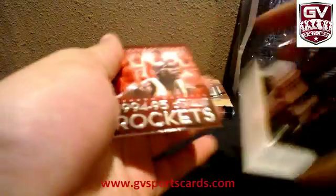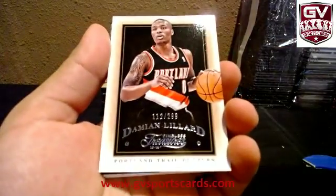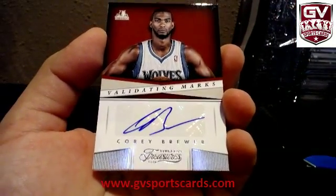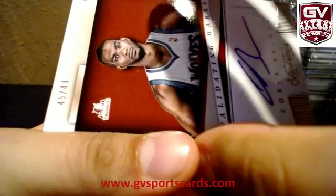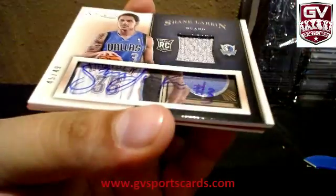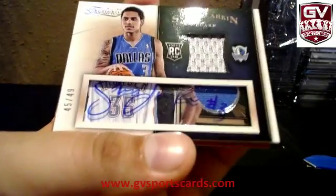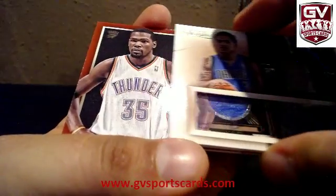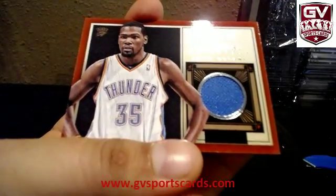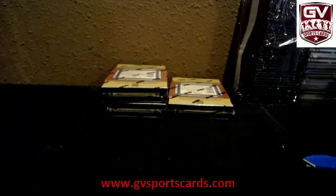All right, we got for the Rockets, Vernon Maxwell, $2.99, Damian Lillard. First hit we got for the Timberwolves, Corey Brewer. For the Timberwolves, that is Desert Eagle, Corey Brewer. Next, 45 of 49, one color patch for the Mavs, Shane Larkin. That's supposed to be a patch in there. One color. 45 of 49, Shane Larkin, Mavericks, Bobby, 1973. And we got Kevin Durant jersey. The Thunder. Kevin Durant. That is Super Breaks, Jeff. Kevin Durant.